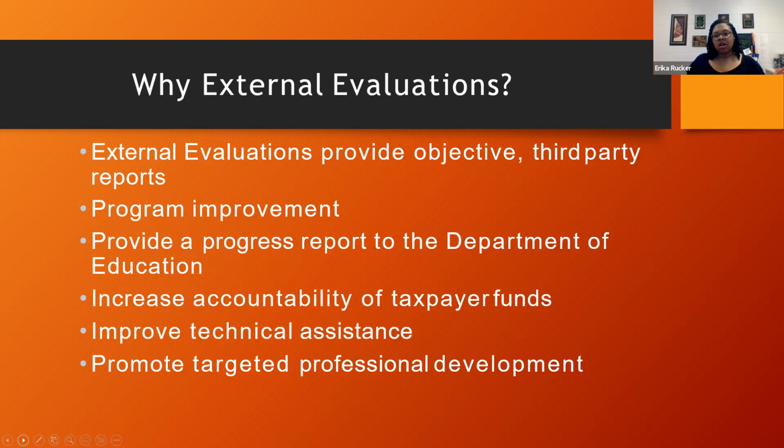So they're also going to help improve technical assistance and promote targeted professional development. From their report, we're actually looking at things that we need to provide you, things that maybe are not as clear as they should be, and give us an opportunity to provide technical assistance and provide professional development. Go to the next one.